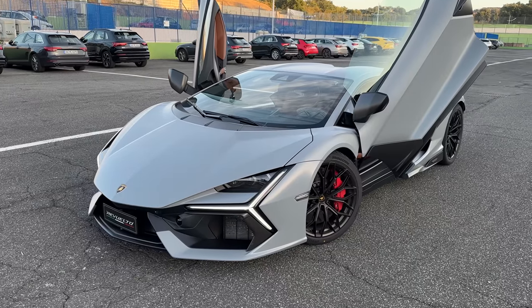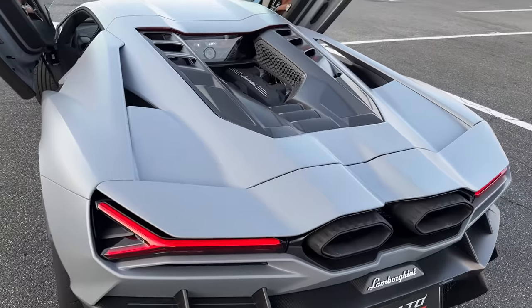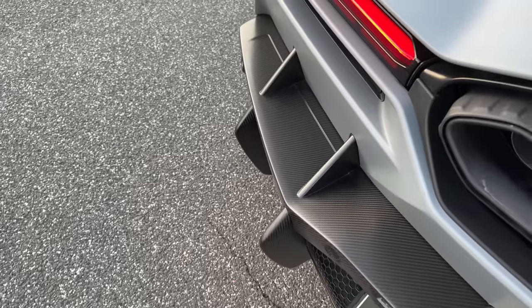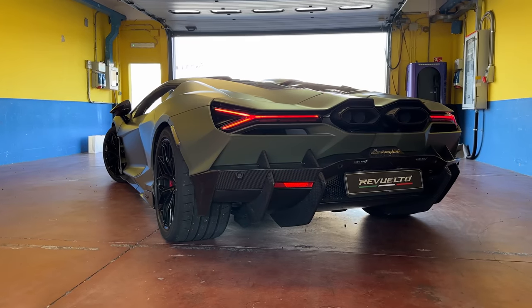The all-new 2024 model Lamborghini Revuelto. The first ever plug-in hybrid V12 by Lamborghini. The rear for me is one of the most beautiful things about the all-new Revuelto. But I've never seen such a humongous and enormous single carbon fiber part in my life. Guys, listen up to this.